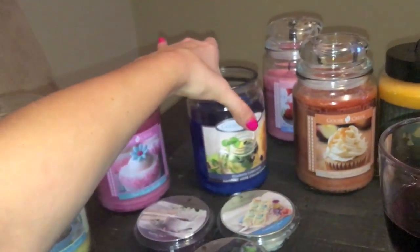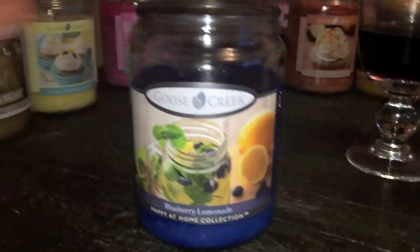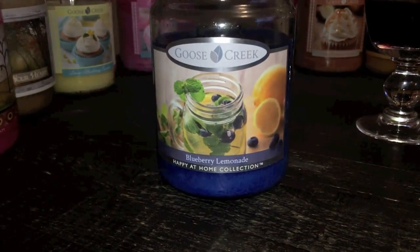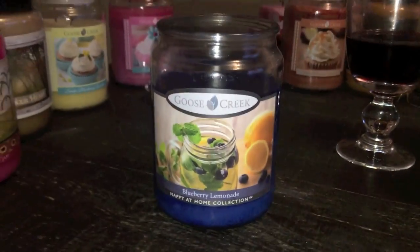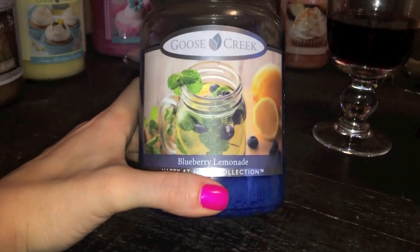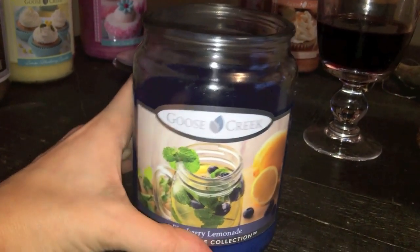On to burnt baby number 2. Actually taking a little bit longer to solidify. Now I am so proud of Goose Creek. If you've watched my haul, you know that I'm like, oh God, Goose Creek's berry. Like, please just say no. They cannot do berry. Not the case. Blueberry lemonade, holy balls.